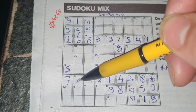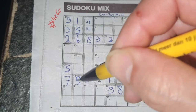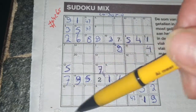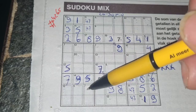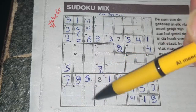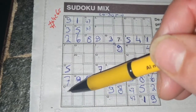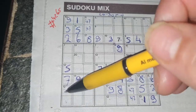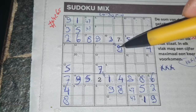Now we have a 5 there, so this box can't be 5 anymore. That box should be a 5, and this box should be a 9. Okay. One of the missing numbers in this big square is the number 8. Well, I cannot place the 8 in the box of 7. I cannot place the 8 in the box of 5. So it must be in the box of 12. The combination will be 8 plus 4. We have an 8 there, no 8 there. 8 should be here, and a 4 goes there.